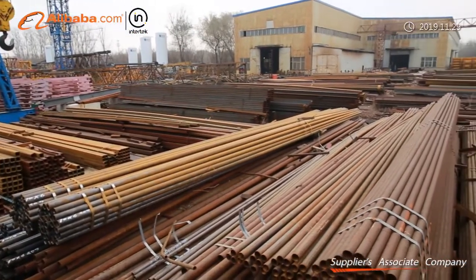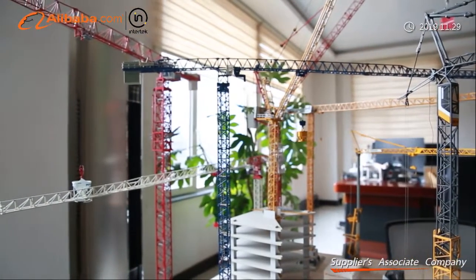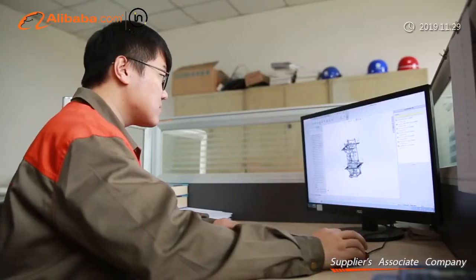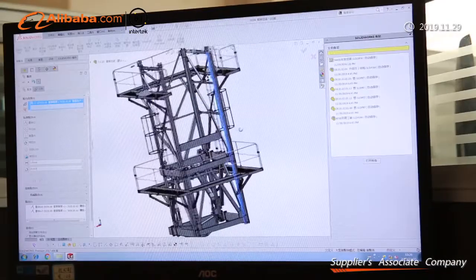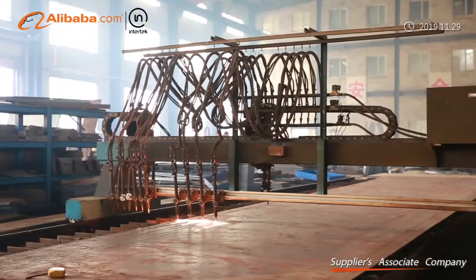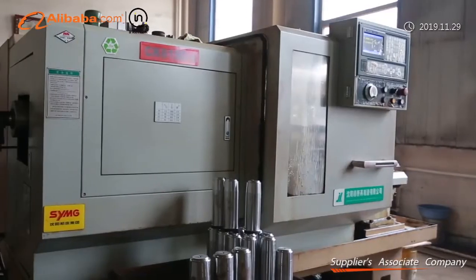We produce a full range of tower cranes, from flat top, hammerhead, luffing to derrick cranes, with tower crane load from 6 tons to 64 tons. We attach great importance to R&D and keep exploring better products for our clients. We have adopted a series of advanced machines to improve our quality.